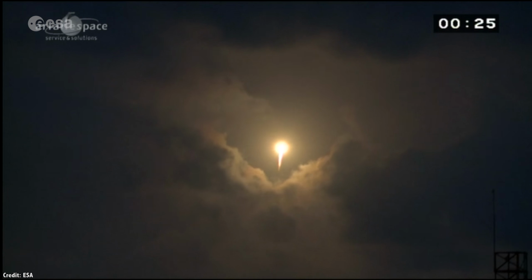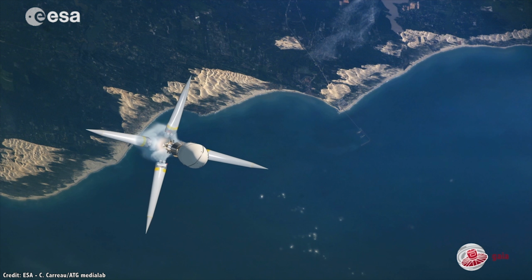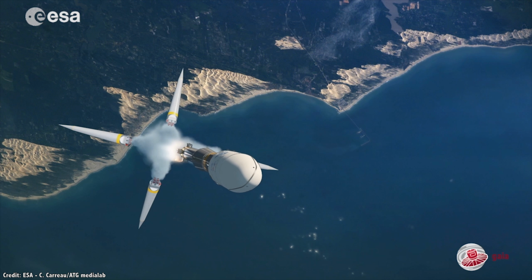The European Space Agency's Gaia mission was launched in 2013 with the goal of gathering specific data on this huge number of stars in the Milky Way.